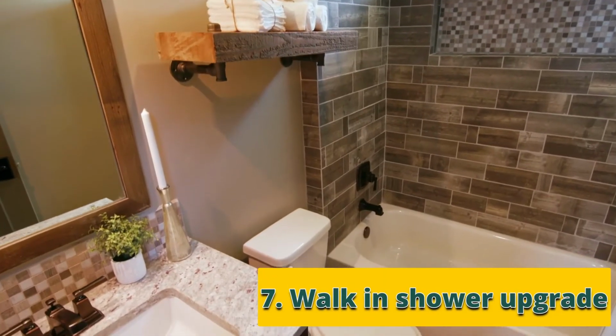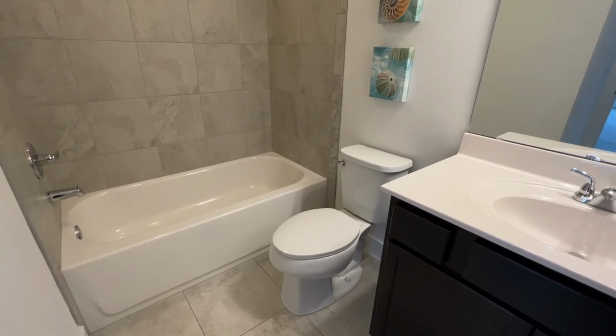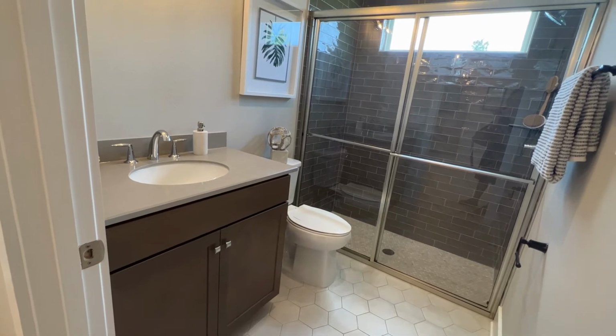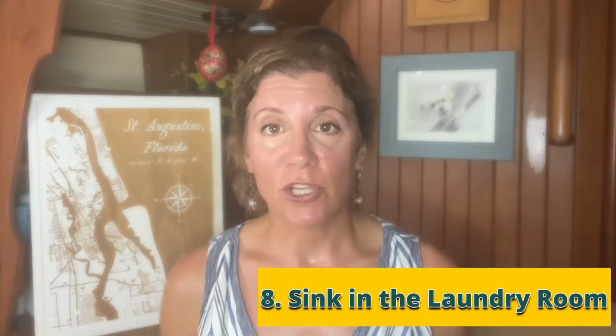But if you do have a budget for this upgrade, it is much less expensive than a kitchen remodel later. Number 7, walk-in shower upgrade. This is a must upgrade if you need to change a standard tub in your bathroom to a walk-in shower. If you have someone that will be living with you that cannot step over the tub, make this upgrade during this appointment.